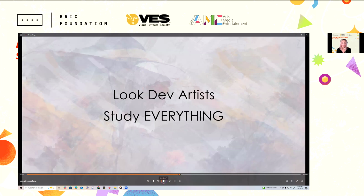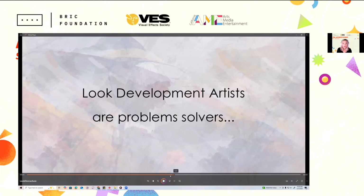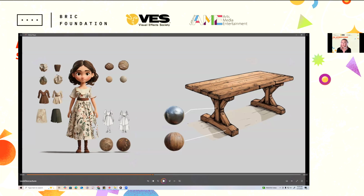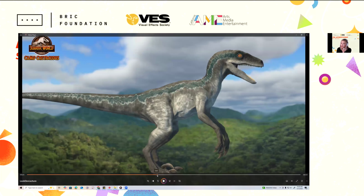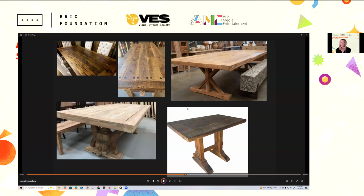Look dev artists study everything. So in this example, this was from the earlier artwork that I showed here. So let's say I'm delivered this artwork from the VizDev or CG or the early art production team. I then have to figure out, okay, how does this actually look in real life? Now, it would be a cartoony table, but we want it to feel like wood. So I would then do a small amount of studying, looking at real pictures of wood tables. What does the grain look like on the end of the piece? What direction does the grain go for each plank? How are they assembled? Take a look at the base and how those join together.